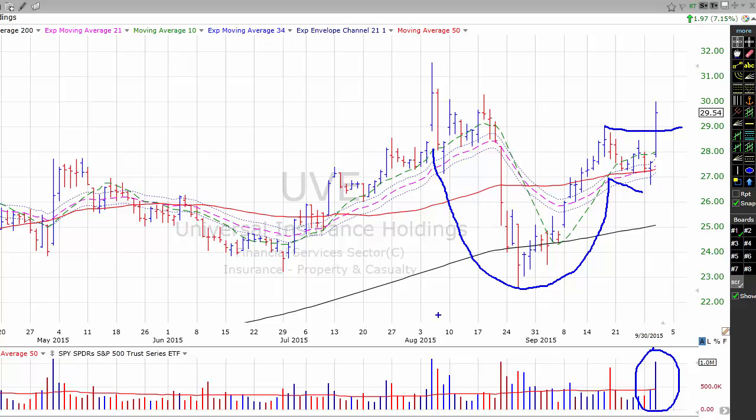Aggressive traders may want to take a look at Universal Insurance Holdings on this breakout. Keep in mind that, again, we're on a primary sell signal. Keep your stops in place, keep them at their tightest levels.